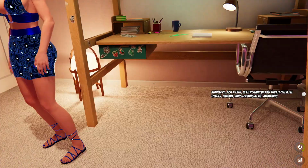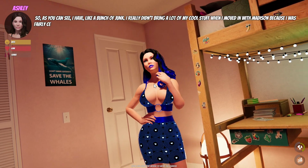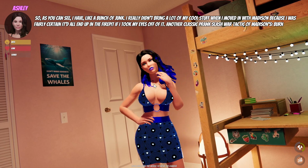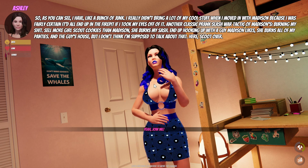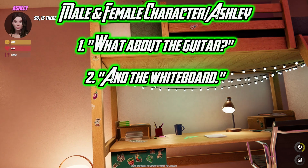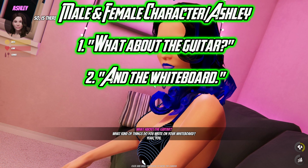We got some difficulties over here. So, as you can see, I have a bunch of junk. I really didn't bring a lot of my cool stuff when I moved in with Madison, because I was fairly certain it'd all end up in the fire pit if I took my eyes off of it. Another classic prank slash war tactic of Madison's. Burning my shit. So, is there anything here that pops out to you? Questions? I know it's not the coolest room around.